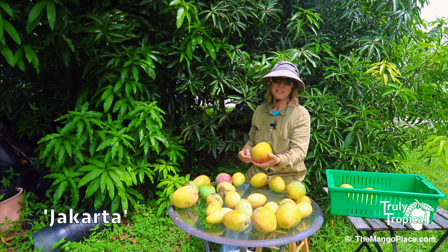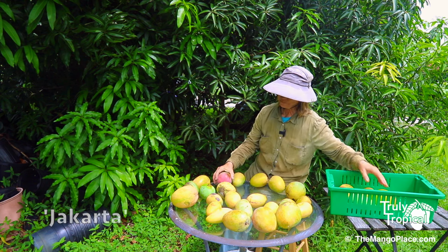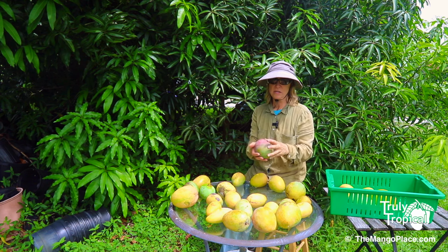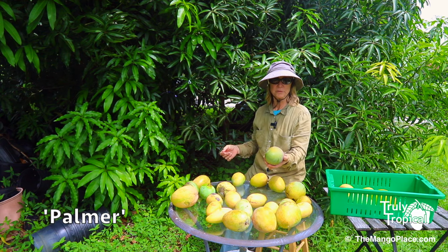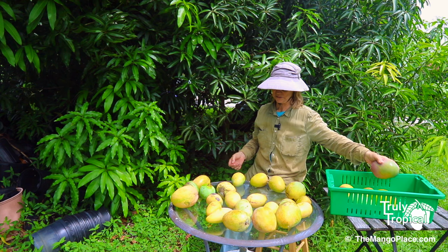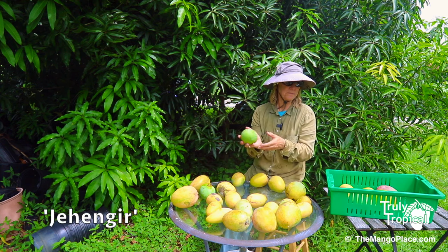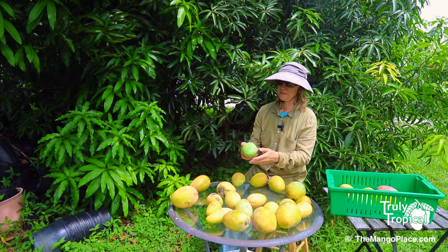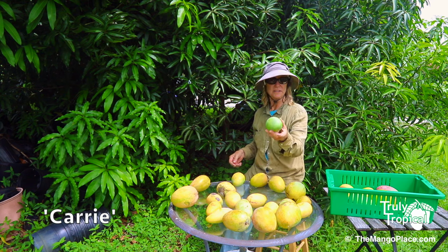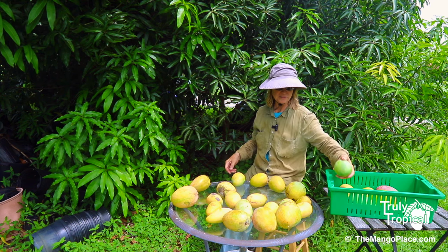And then Jakarta. Looking lovely. This is Palmer. We've got a really nice crop of Palmer this year, and it continues. Got some more Jahangir. And this is Kerry. Kerry crop has not been great this year, but we do have it this week.